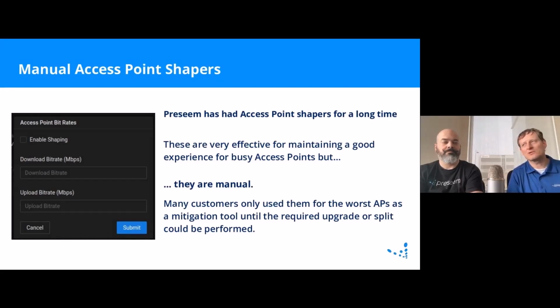But other customers use it a little bit more as a pain mitigation tool. So you have one particular access point that is heavily overloaded and you set a shaper on it until you can upgrade it and make it better. And fundamentally, that's just because they're manual. For smaller networks, it's obviously easier to do this for every AP than it is on really large networks. And as you might have guessed by the name of what we're talking about today, we've built a new thing now to make this automatic.